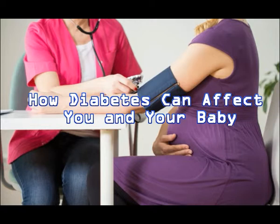Increase the chance of problems for your baby, such as being born too early, weighing too much, having breathing problems or low blood glucose right after birth, or other health problems. Increase the risk of your baby having birth defects. Increase the risk of losing your baby through miscarriage, which means loss of the baby before 20 weeks, or stillbirth, which means the baby dies in the womb after 20 weeks.